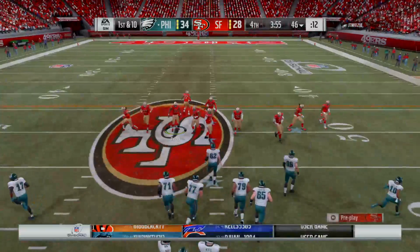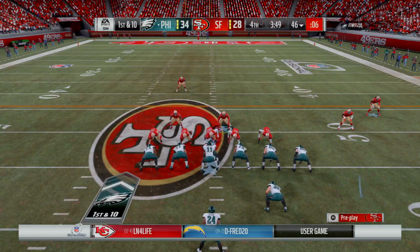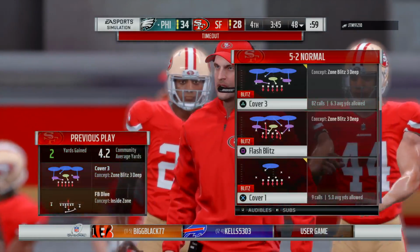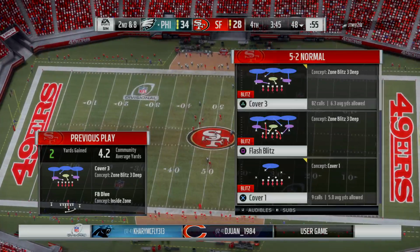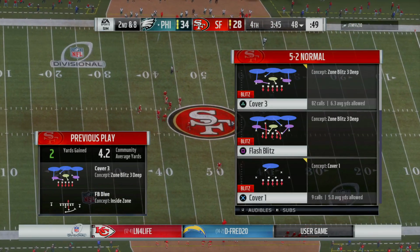Clock running, under 4 to play now as they come up on 1st and 10. Dive play, Kuhn. And he'll fight his way forward to about the 48-yard line. And now the 49ers signal for a timeout defensively. It's just their first. They'll be down to 2 remaining as we step aside here in the 4th quarter.